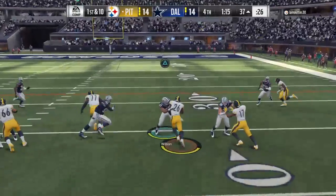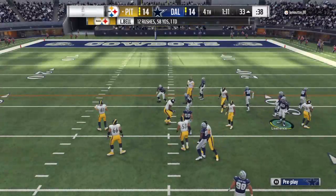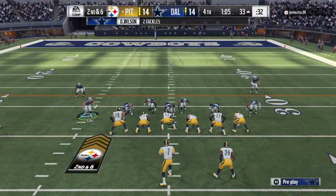They'll go again with Bell. And able to push his way forward here for a good little gain. It's a pickup of 4, and it'll bring up second down. Roethlisberger got to get his guys to the line as quick as he can.